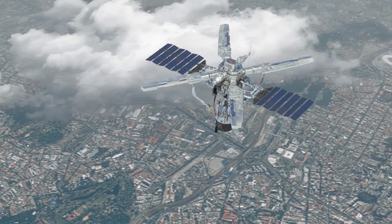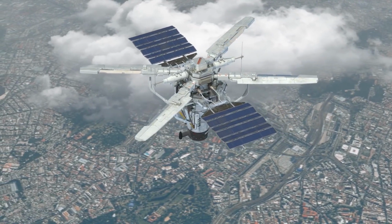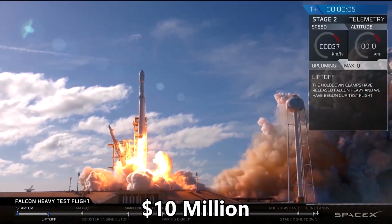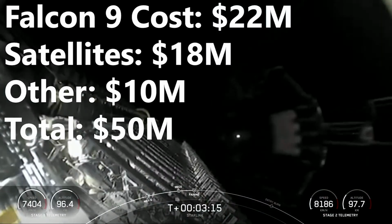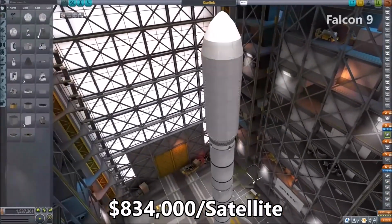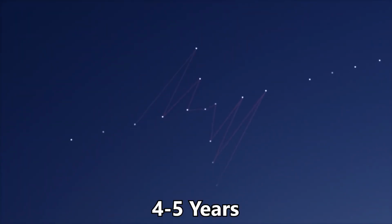It's not like they're trying to land boosters or belly-flop starships when they're designing the satellites. As a result, these additional expenses shouldn't add too much to the cost of the mission. But we'll call it $10 million per launch just to be on the safe side. Adding everything together, we get a final launch cost of $50 million per Starlink mission. If we divide that by the number of satellites in each mission, we get a cost of $834,000 per satellite. SpaceX plans to keep each Starlink satellite in orbit for 4 to 5 years before deorbiting and replacing them.